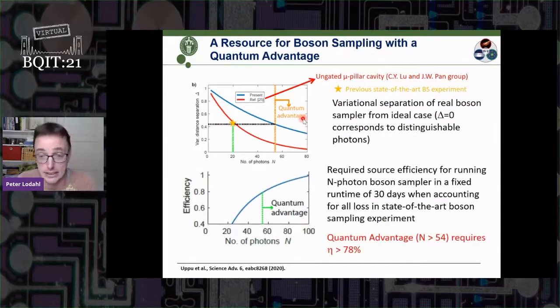And then you can ask the question, so that's the indistinguishability, are the photons good enough? And the other important spec is, of course, the efficiency. How well can I couple photons? Can I deliver photons into the boson sampling setup? And you can ask, what efficiency do I need to reach in order to plug our source into the boson sampling setup they're running in China, in Jianwei Pan's group? And the answer is that at the quantum advantage threshold, you need to produce 78% photons coupled into an optical fiber, which is achievable with the performance. Again, for the 96% indistinguishable photons I was talking about here, this is achievable with the devices that we are developing. And you can say you're already generating that resource with higher than 80% efficiency on chip. Coupling it out to a fiber could be done as well.